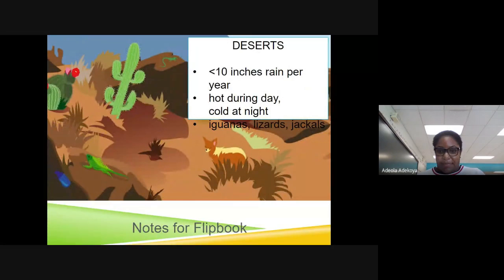Desert. The desert is usually dry. It gets less than 10 inches of rain each year. So the word per means each year. Deserts are really hot during the day, but they get super cold at night.